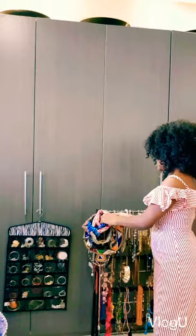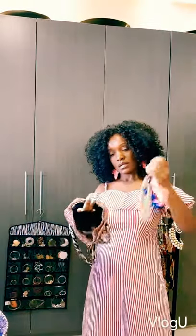And then some of these things, like all these hair pieces, some of them I don't even wear, the bands, I don't even wear them. I'm going to start right now anyway. If I don't wear it for a while, I don't need to keep it for any reason.